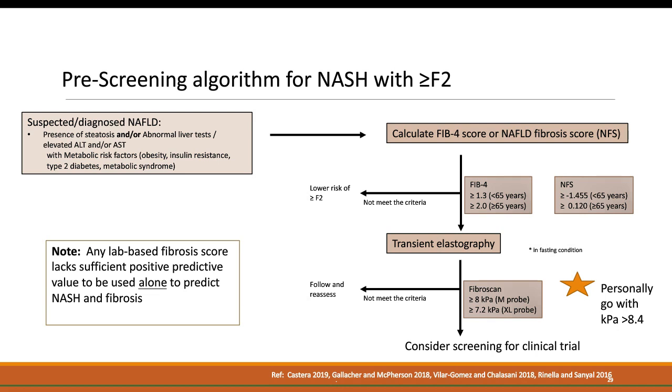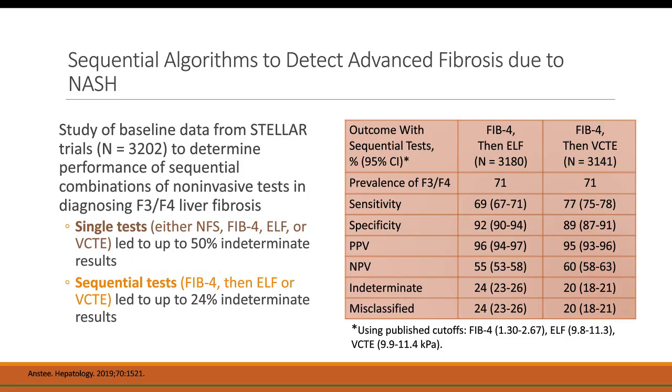Having said that, you can use sequential tests. And we know that sequential tests lead to a smaller indeterminate zone, and we've shown that already. And I highlight this paper in Hepatology by Quentin, a good friend of mine at UK Newcastle, that looked at data from the STELLAR trials, which were focused on F3 and F4 fibrosis, and showed that sequential tests led to a lower indeterminate rate.